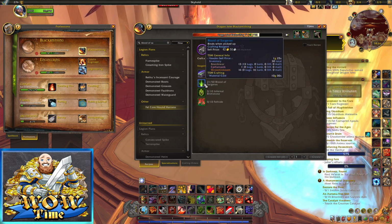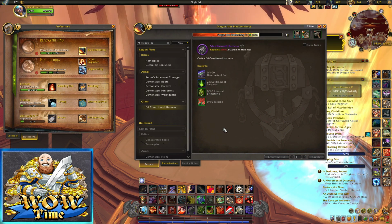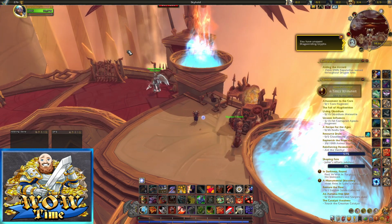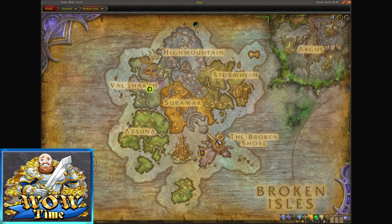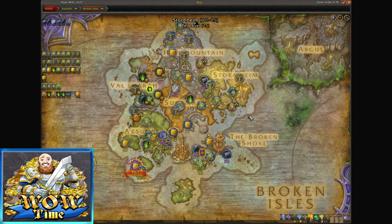Now, these bloods can be farmed various different ways. The easiest way, and what I do every day, is I just come on here and I check the Broken Isles with an add-on called World Quest Tracker, and it'll tell you where the world quests are for these. So like today, it's not that great. We can get two here, one here, and then one here. But sometimes, especially down in like the Broken Shore, you'll get some that'll give you like 10 at a time or something like that. So you want to check that and then do those daily.